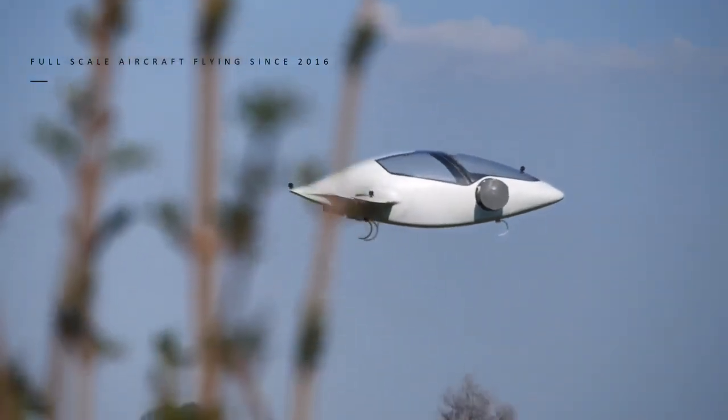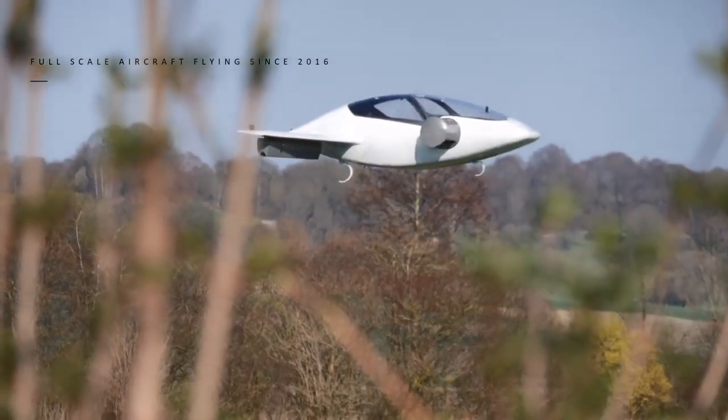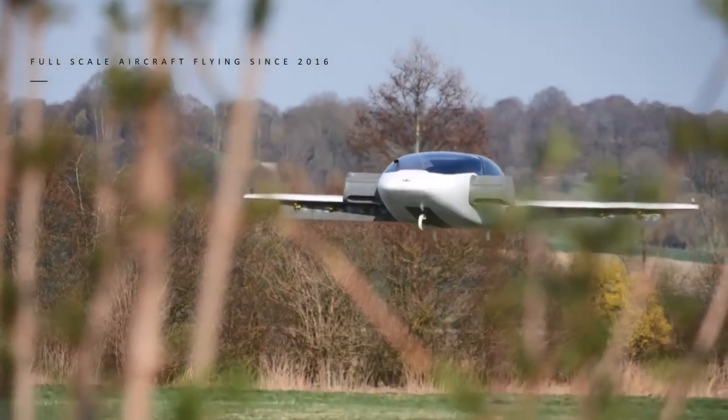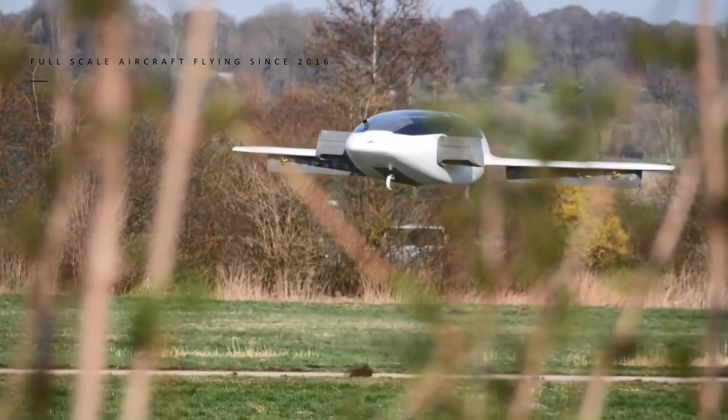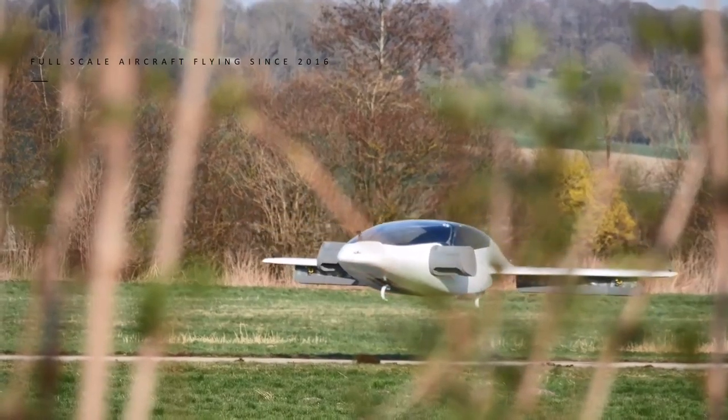In this case, the prototype is flying unmanned, so it has a flight control computer on board, and it can do all those things alone at the moment. But we will launch the service initially with pilots on board, and then in a later stage, it's going to fly in an autonomous way.